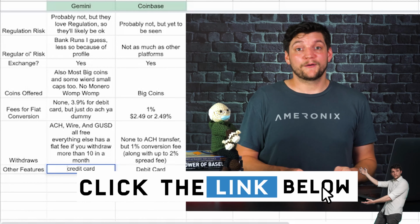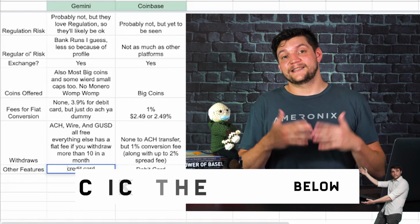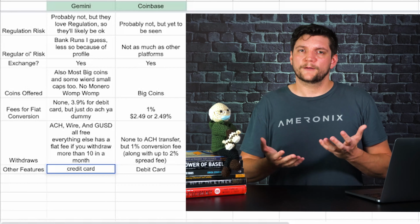And if you sign up for either one of them, you can get $10 for signing up and buying $100 worth of cryptocurrency. I would say take advantage of that and use them for what their purposes are.